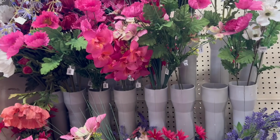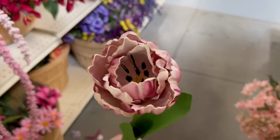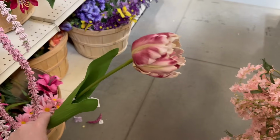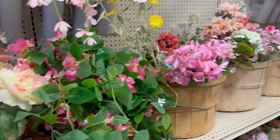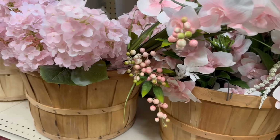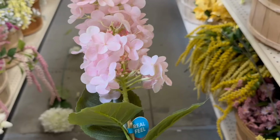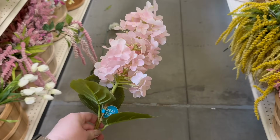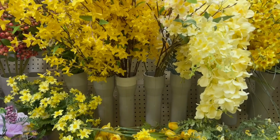I actually came in planning to pick up these parrot tulip ones. The actual floral part of it looked really beautiful, but the leaf and the stem were just so fake looking that I had to pass on them. Here is another color option for the Real Touch hydrangeas. It is this really pretty light pink color. I wish there was slightly more variation on it. However, they are a really beautiful option.